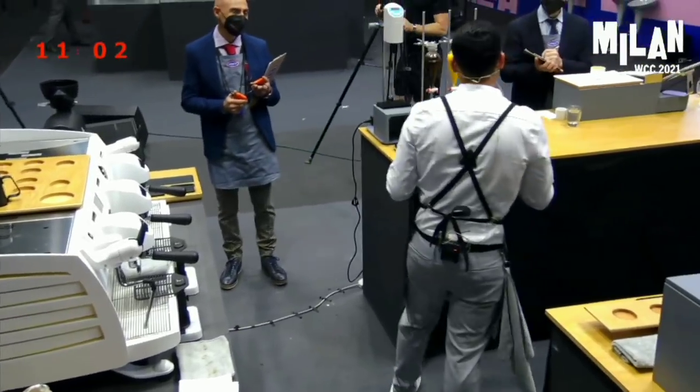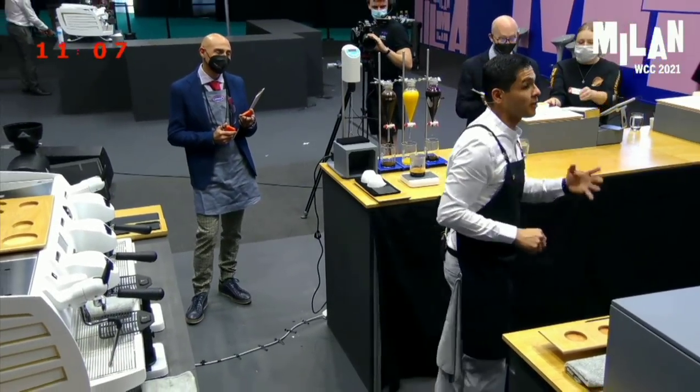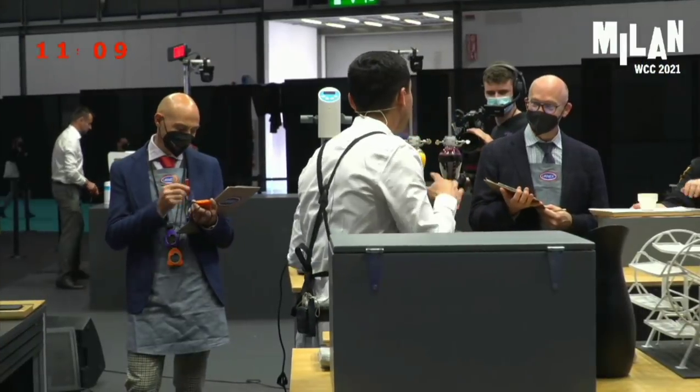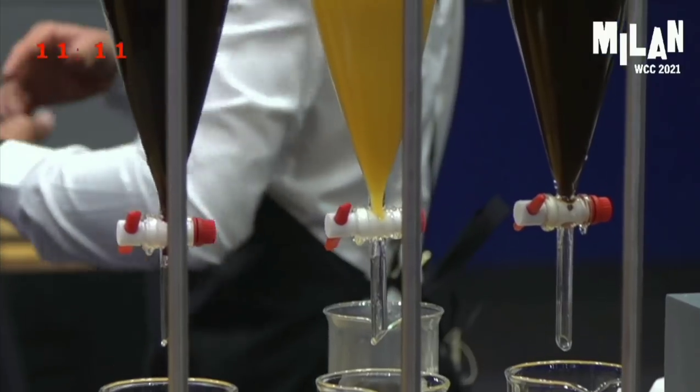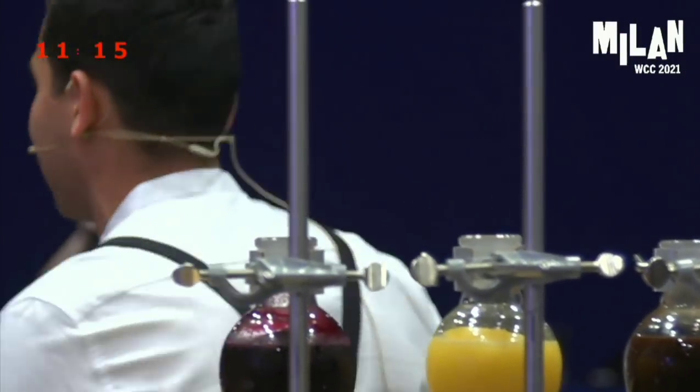Okay, judges. Coming up, the signature drink. The first ingredient is the 4 shots of espresso I made at the start of my presentation. Left them cooling down to open up the flavors and leave the acidity. The second ingredient gives a balance and a fruit sweetness to the drink.